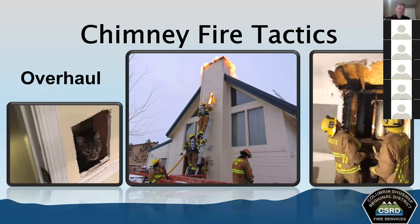All right, the last thing I'm going to talk about here is just quickly, we'll talk about overhaul. Again, fire is not out until overhaul is completed, right? You've done a great job. You come in, you've put some ice cubes in a firebox. Hey, fire's out. We're all done. No, you're not all done.